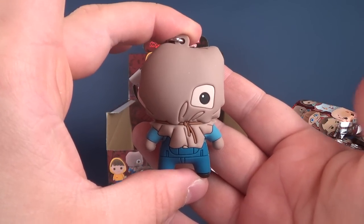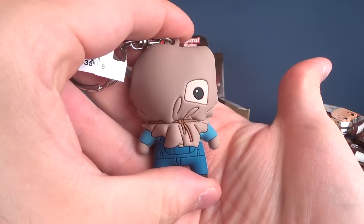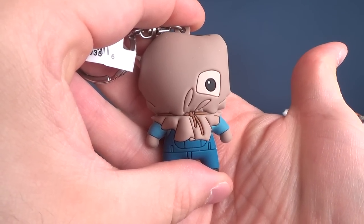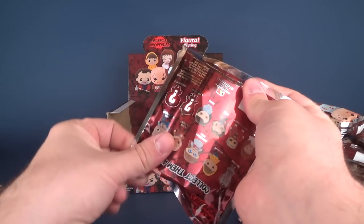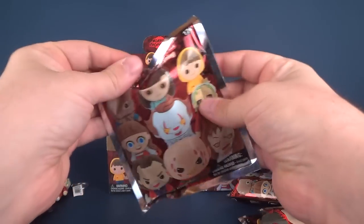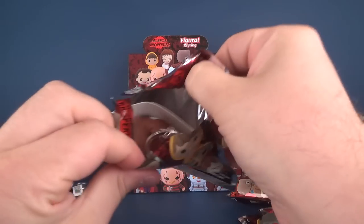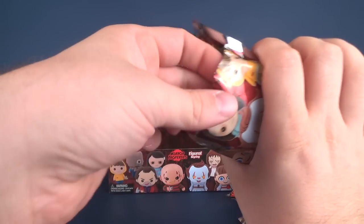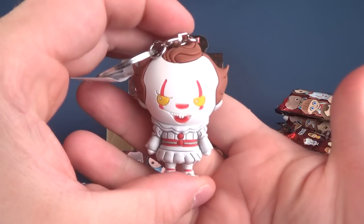Got ourselves another sack Jason. There he is. Almost dropped him. Whew. That could have been disastrous. And the final bag inside the Horror Properties Figural Keyrings Series 3 from the folks over at Monogram. Let's see what we got. The final bag gives us a good way to wrap up, actually, if you ask me. We got ourselves another Pennywise the Clown.